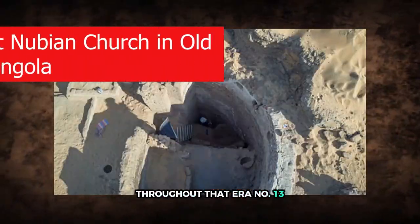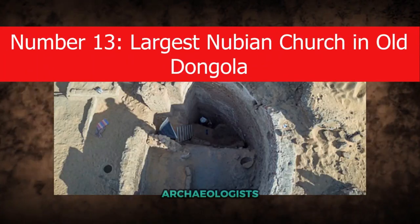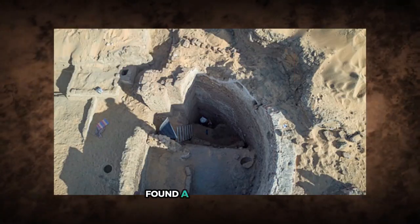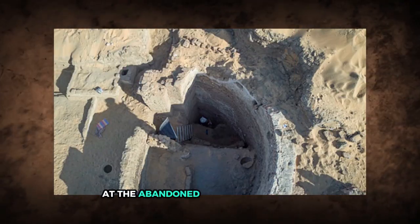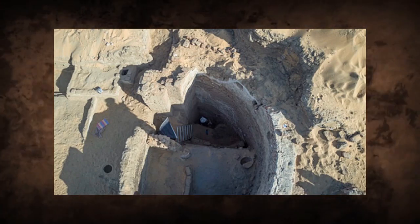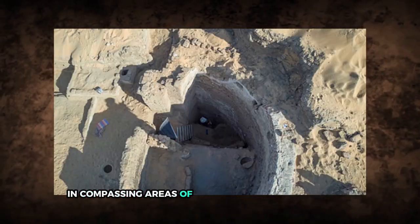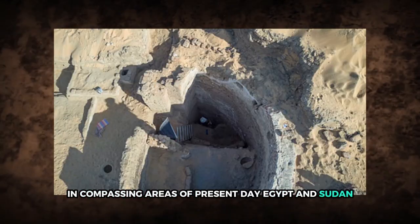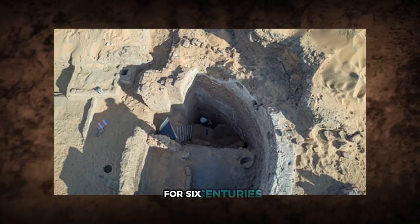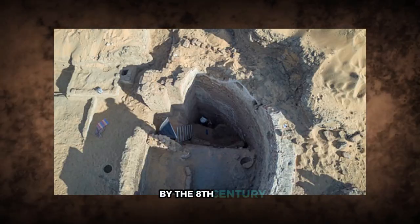Number 13. Largest Nubian church in Old Dongola. Archaeologists from the Polish Center of Mediterranean Archaeology made a significant find at the abandoned town of Old Dongola, what appears to be the largest church ever found in the Nubian region. Encompassing areas of present-day Egypt and Sudan, Nubia was governed by the Kingdom of Makuria for 6 centuries and established itself as a Christian power by the 8th century.